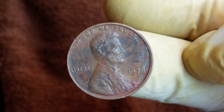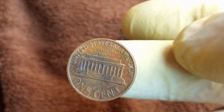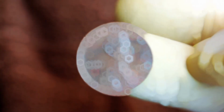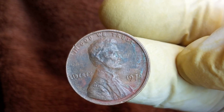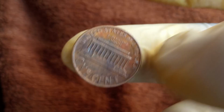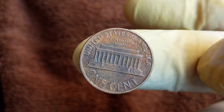Part 2, The history behind the coin. The Lincoln penny was first designed by Victor David Brenner, featuring Lincoln's portrait on the obverse, the first time in U.S. history that a real person appeared on a circulating coin. The reverse side in 1979 still featured the Lincoln Memorial, symbolizing unity and strength. This design stayed in circulation until 2008, making the 1979 penny a classic piece from the Memorial reverse era.